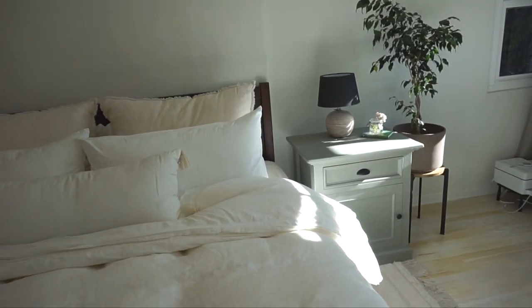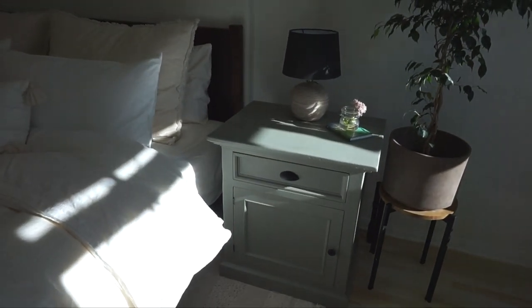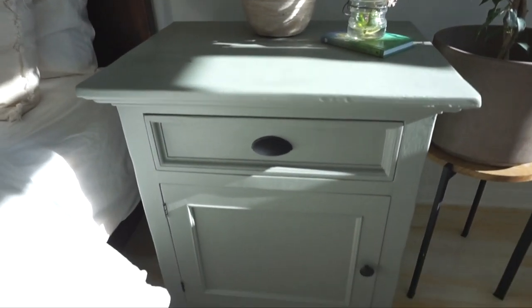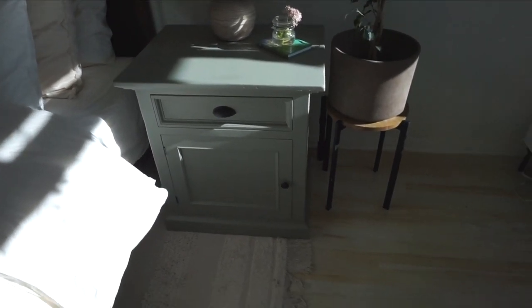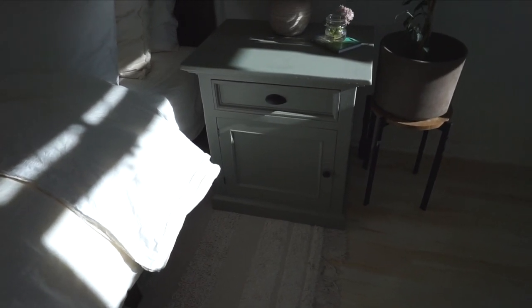So I really like how this turned out. I think it looks really nice. It just gives the room more warmth and coziness. And the color that I chose was Everlasting Sage by the brand Ecos. And as you saw, their brand is really known for their zero VOCs, non-toxic paint.